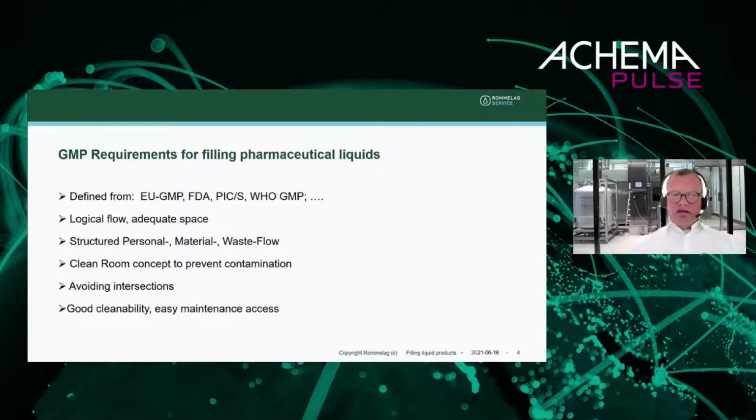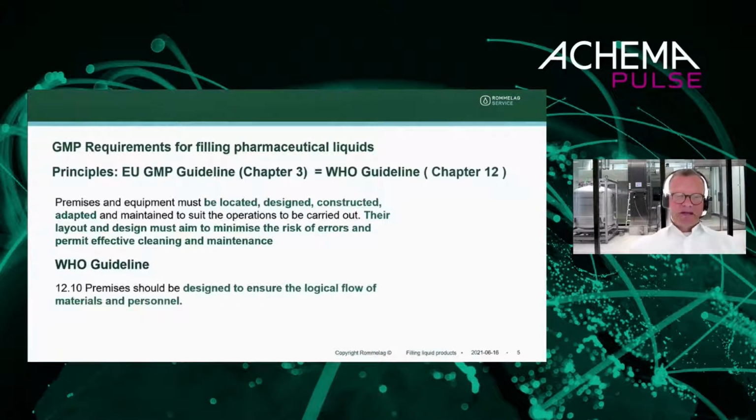They are defined, for example, in the European GMP Guideline, in the FDA guidelines and CFR regulations, Pharmaceutical Inspection Conventions, WHO. What are GMP requirements? A logical flow, adequate space, a structured personnel, material and waste flow, clean room concept to prevent contamination, to avoid intersections, and a good cleanability and easy maintenance access.